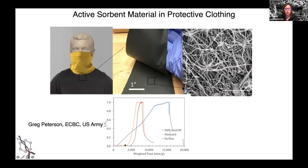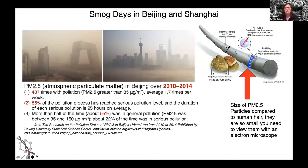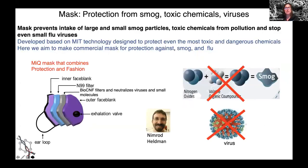And this graph here shows what our material does. It gives a long time before the chemicals break through. We said, well, wow, if you can do that, maybe we could make masks for smog and pollution and wildfires based on the same kinds of structure, which we did. And right before the pandemic, we started working on making masks that could prevent viruses from filtering in.